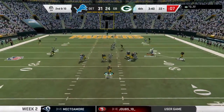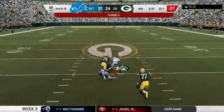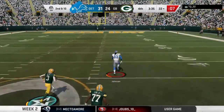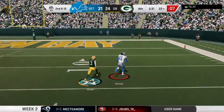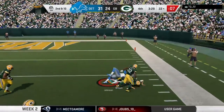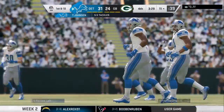Looking to throw on second down. Wilson. Oh, no, he lost the football. And this is scooped up by the Lions. The 40, the 30, 20, 10. And a terrific return there. They're finally able to corral him down.